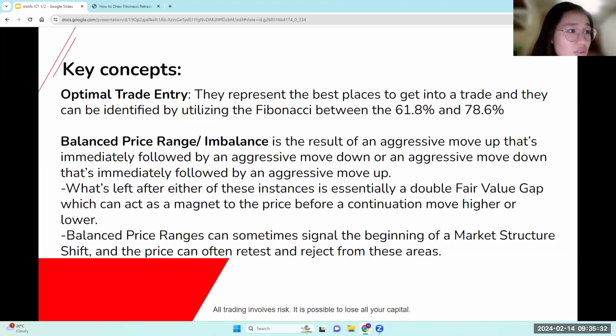This is the result of an aggressive move up that's immediately followed by an aggressive move down, or an aggressive move down that's immediately followed by an aggressive move up. What's left after either of these instances is essentially a double fair value gap, which can act as a magnet to the price before a continuation move higher or lower.